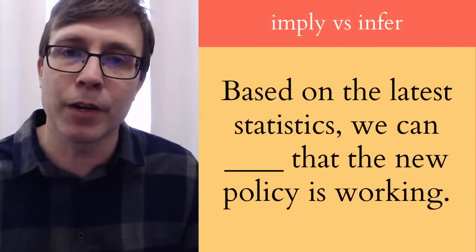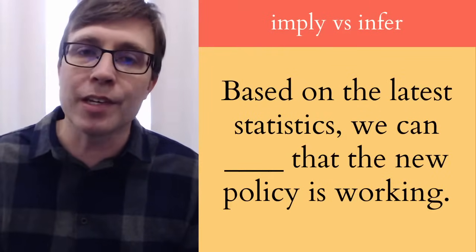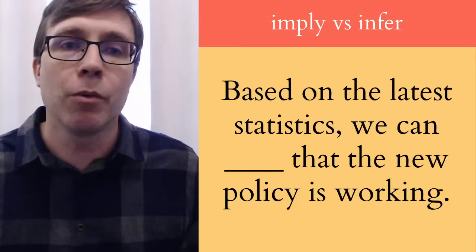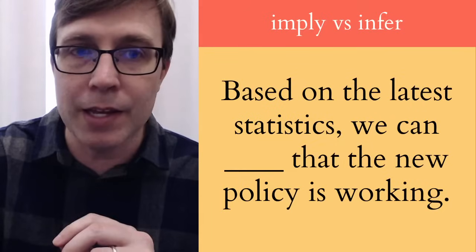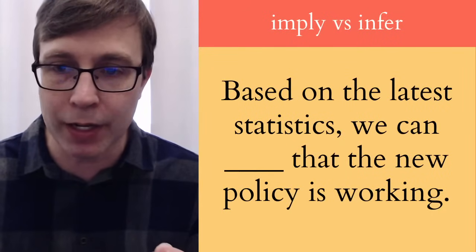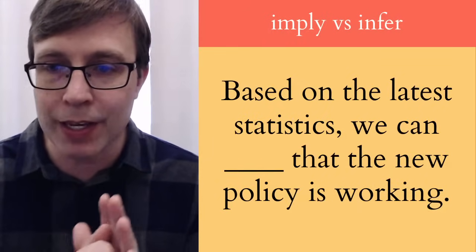Let's look at this next one, okay? Also, maybe this one might be a little more challenging. Imply versus infer. In this case, again, both of them are verbs, to imply or to infer. Which one would best complete this sentence right here? It says, based on the latest statistics, we can blank that the new policy is working. All right? Based on the latest statistics, we can blank that the new policy is working.